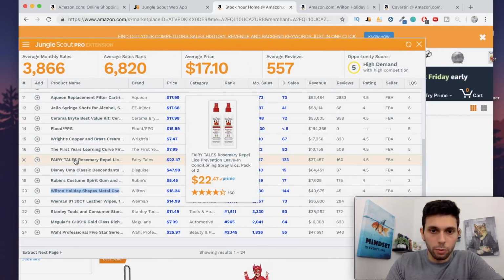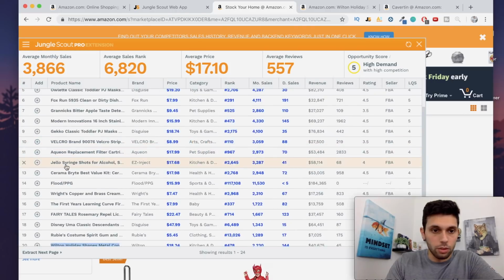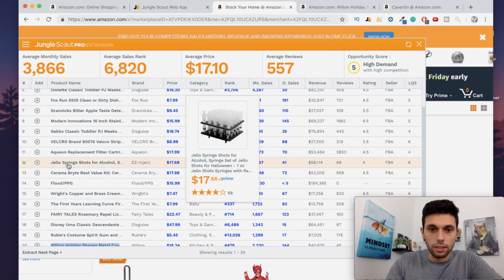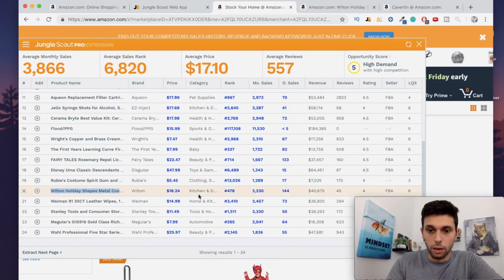Fairy Tales Rosemary Repel Lice Prevention. I don't know about that. Flood PPG. Don't know what that is. So here's another one, 58,000 with 68 reviews. Jello syringe shots for alcohol. Holy, shots for Halloween. So I guess this was really for Halloween, but it's doing incredible. This guy really knows how to find products.